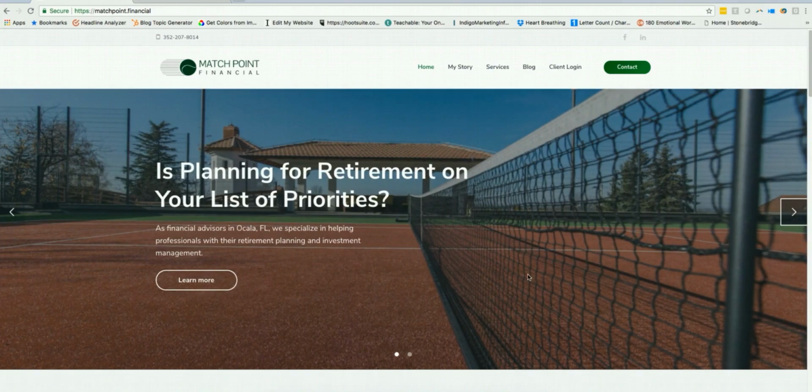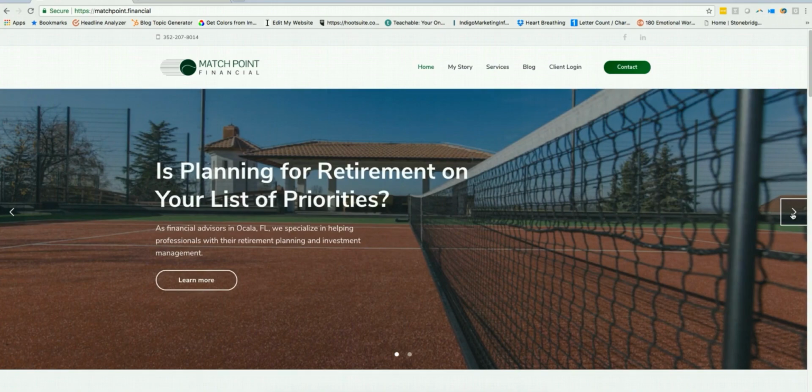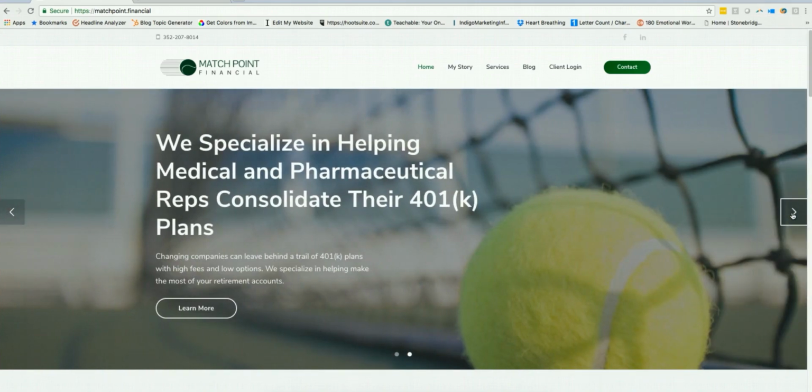So his other specialization target here is planning for retirement on your list of priorities. As a financial advisor in Ocala, Florida, we specialize in helping professionals with their retirement planning and investment management. Who doesn't consider themselves a professional with a retirement plan in mind? That basically covers everybody that you would want to work with. So you have your broad focus here and then your specialization here. You're not alienating anyone who comes to your site because they fit into one of these categories, but everyone who lands on your site is going to say, wow, this advisor understands my concerns and they're going to understand how to help me. So that's really important.